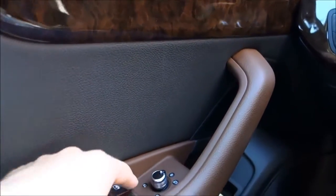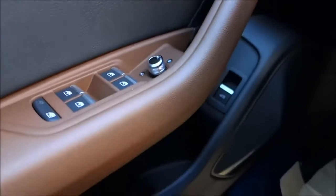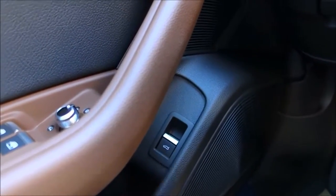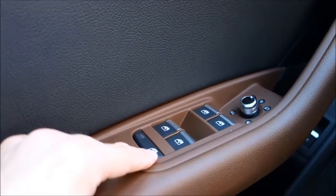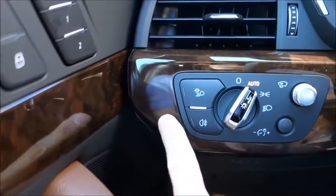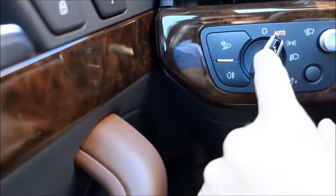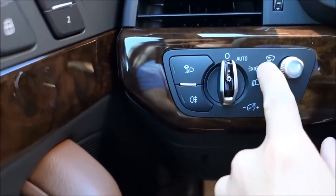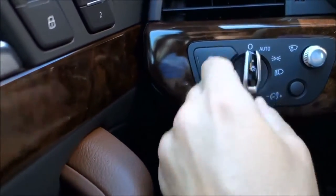Here you can adjust your mirrors right here. Open up your trunk right here. Lock the windows. Open the windows. On this small panel right here is your light functionality. So you have off, auto, daytime running, and regular beams, and then high beam.